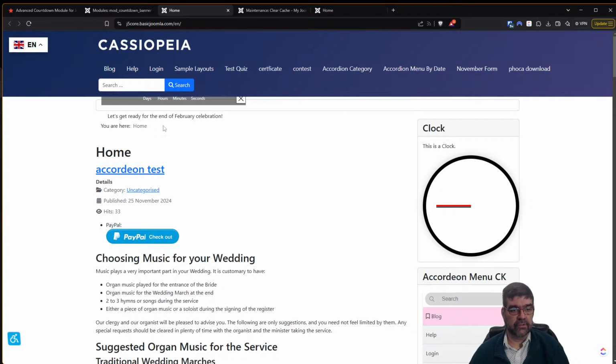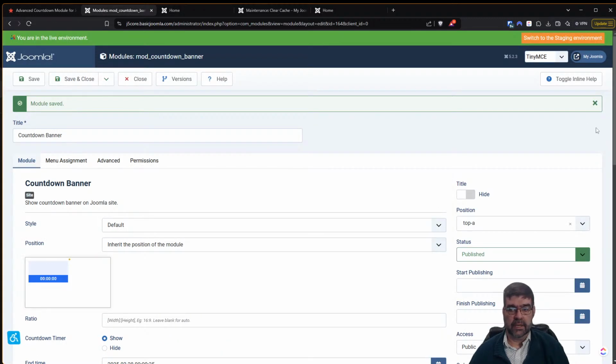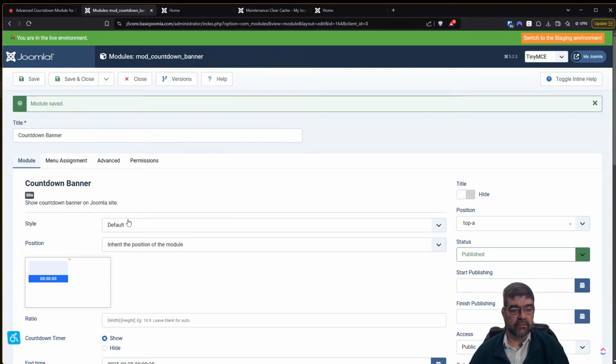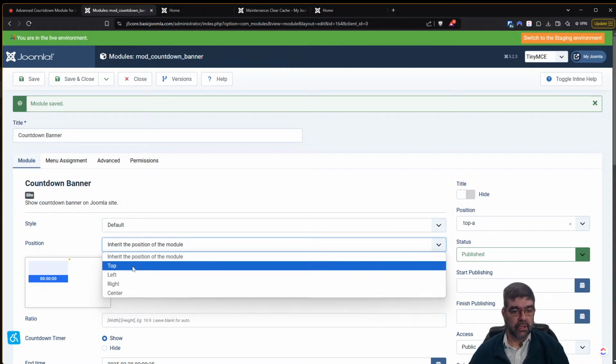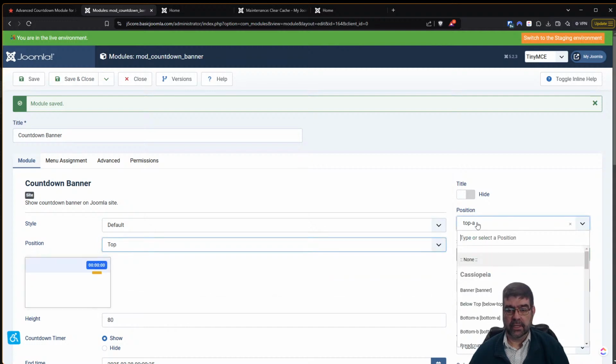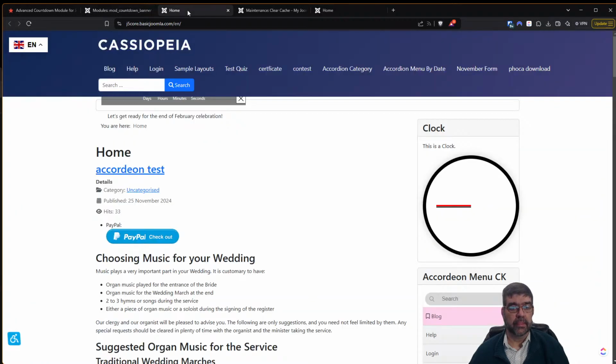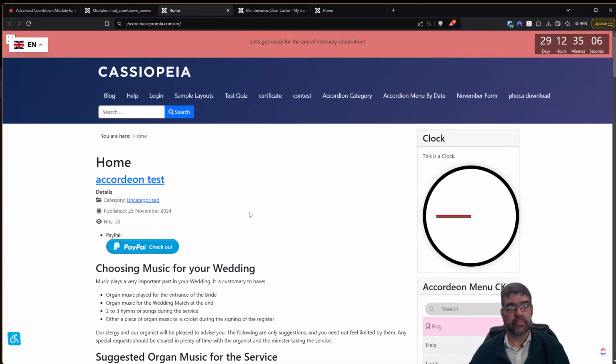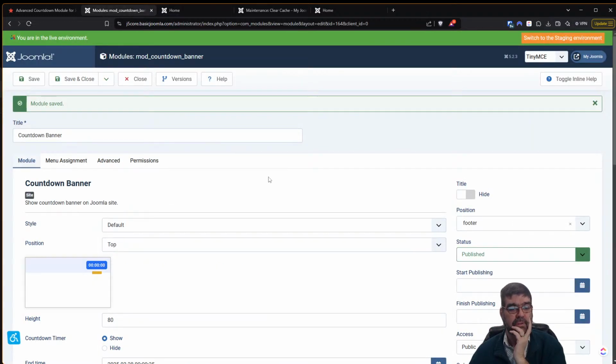Oh yeah. Okay, so we just have a little CSS thing here. This is hiding up in behind there. Interesting that the image is not showing. If we change the background color, and let's just say we're going to put it top, and like they said, put it in footer, otherwise we'll assign it to the bottom. Now we understand. So there we go. Let's get ready for the end of February celebration. There's the color. For some reason, the image is not showing when we select that.